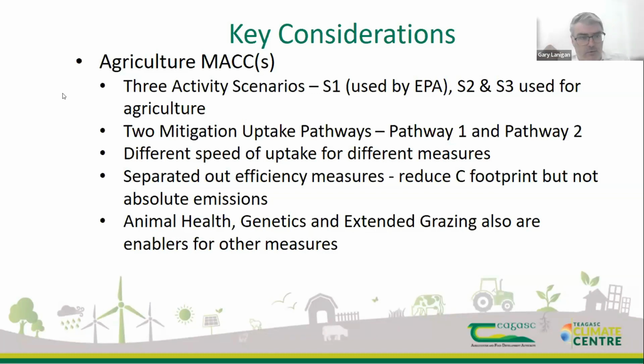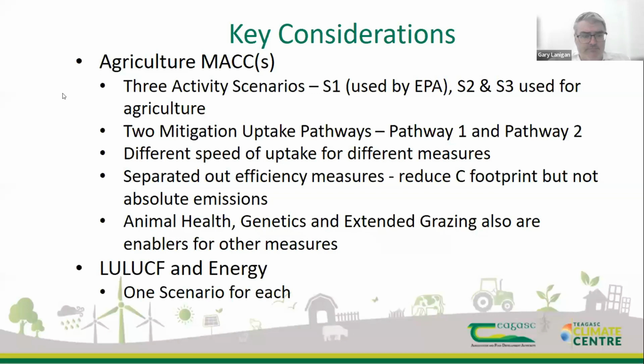Important though, one important thing to say about them is particularly things like animal health and genetics and extended grazing. They're enablers for other measures, such as reducing the age of slaughter. So if you want to be able to reduce the age of slaughter and improve live weight gain, you need genetics, you need animal health, and you need things like extended grazing. In terms of LULUCF and energy, we're only looking at one scenario, unlike agriculture, where we're looking at 2 levels of adoption.